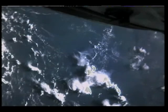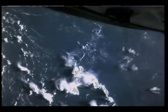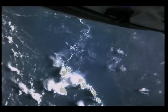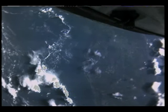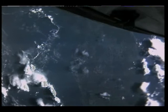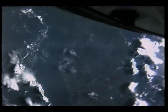Once again, receiving downlink television from the payload bay cameras of the Shuttle Discovery as it passes about 200 miles above the Gulf of Mexico. Cameras now zooming in on the Florida Peninsula and the Cape Canaveral area.